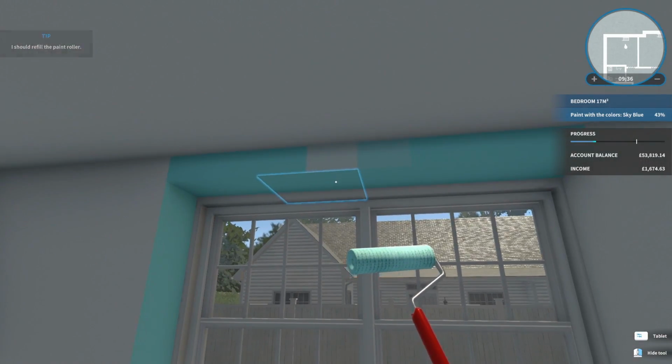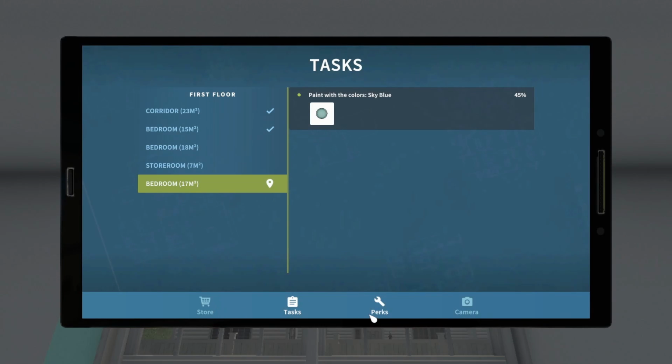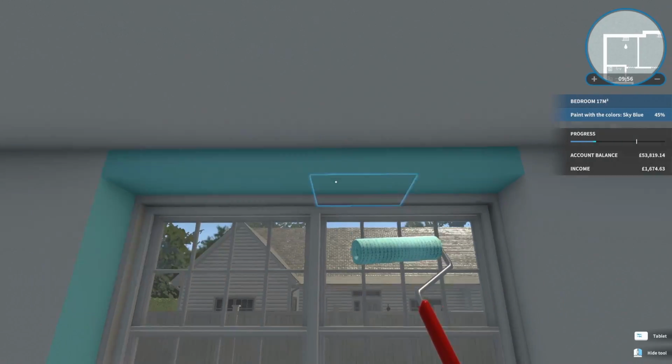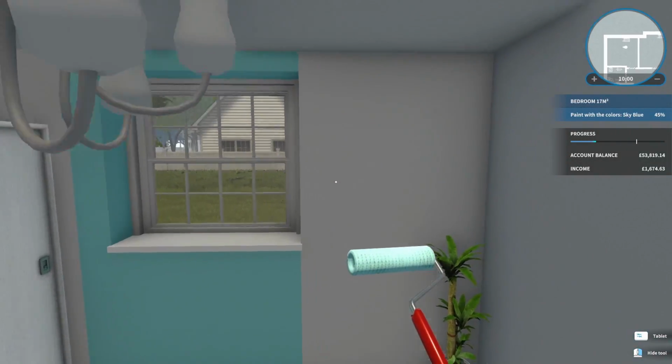So I think after this one, if I do get another perk, I'll have to go. Let me just see actually how far until I get another perk. 452 walls. Oh wow, right, that is going to take me a bit of time. Paint four walls. I might actually go for the paint usage thing again. I think I've maxed out the instant painting, the painting faster, so I can't go any higher on that. Yeah, so that'll have to be one of the other two. We'll see what it is whenever we get to it.